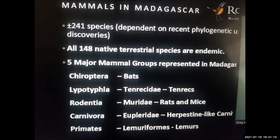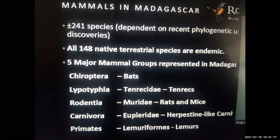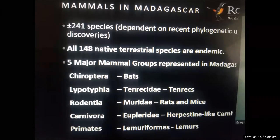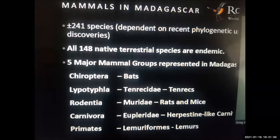In addition to the birds, the mammals of Madagascar are just phenomenal. So there are 241 species. All 148 native terrestrial species are endemic. And there are five major mammal groups in Madagascar: the bats, the tenrecs, rats and mice, of course, a mongoose-like carnivore, and the primates, which are all lemurs.